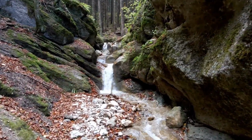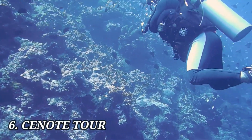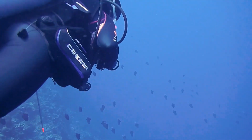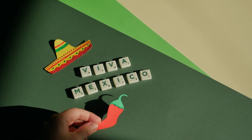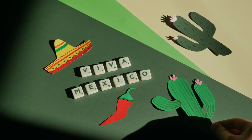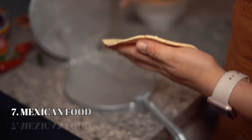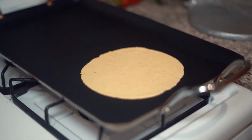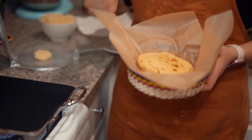And then we did the cenote tour. All of the activities include lunch with All Native. We had authentic Mexican food and it was included in the package. They made everything in front of us. This bread was the amazing part, and overall the food was delicious. We had nachos, we had tacos, we got different kinds of salsas there, and it was an amazing experience.